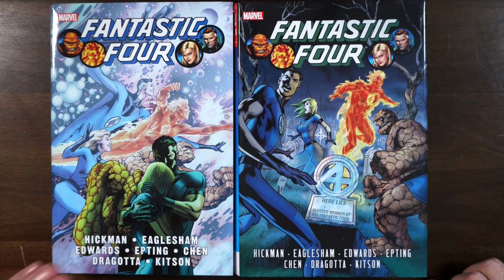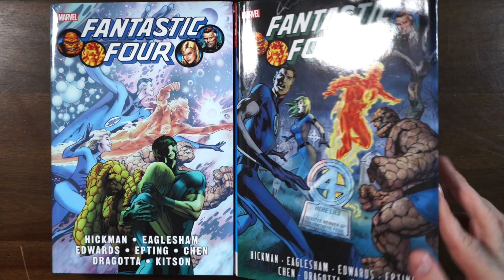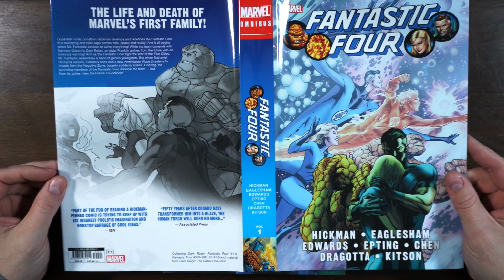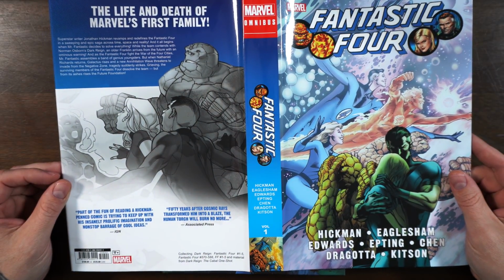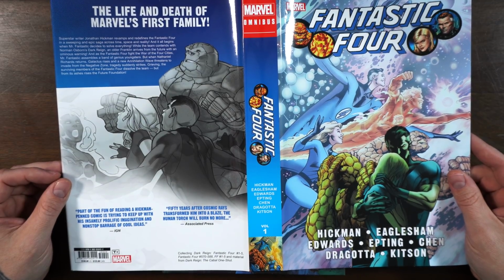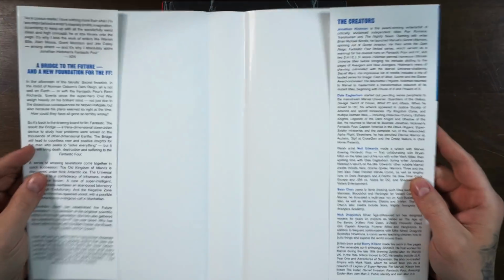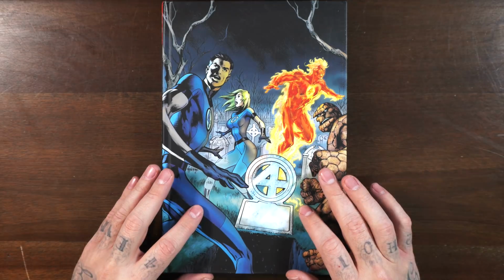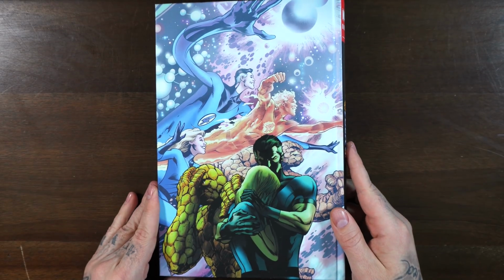All right, guys, so the new printing is here on the left. This is the DM variant. This is the first printing, and this is the regular cover, so you guys can pick and choose which one you'd like. There we have the spine and the back of the omnibus, collecting Dark Reign Fantastic Four 1 through 5, Fantastic Four 570 through 588, FF 1 through 5, and material from Dark Reign: The Cabal one-shot. $100 cover price on here, biography on the creative team on the right, a little blurb about the story on the left, regular cover graphic on the hardcover itself, and the DM variant on the back. So that's kind of slick.